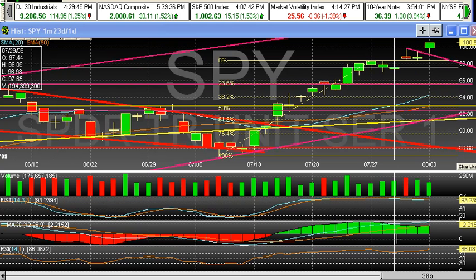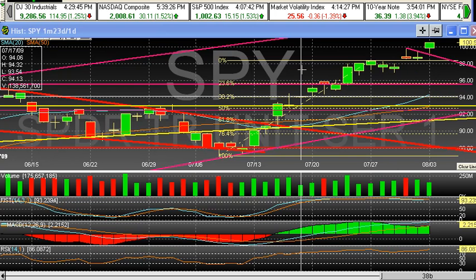Now, when I was going over my video last night, I told you I was looking for 100.7 as a possible resistance level, and then I was looking for somewhere around 100.50. So if we do break 100.7, I am looking for 100.50. I'm just loving this bullish move here in the market.